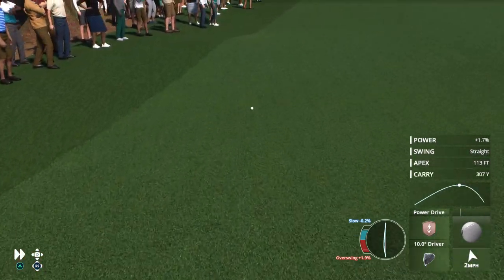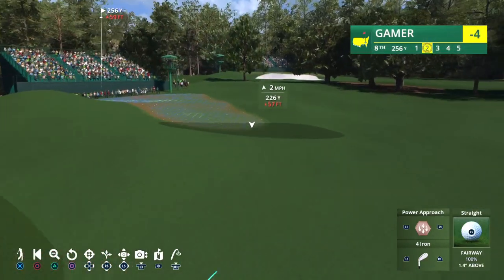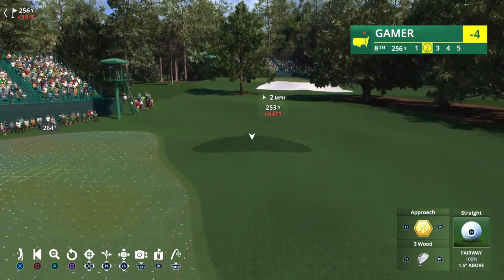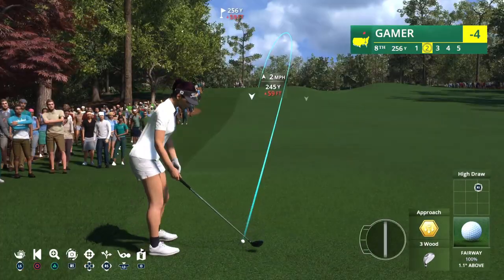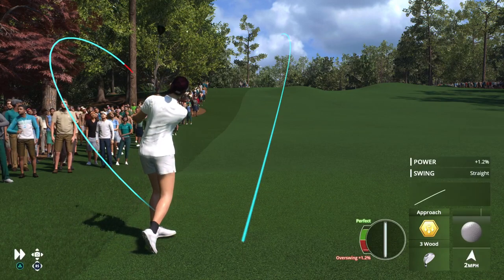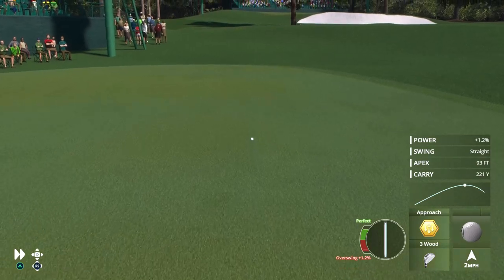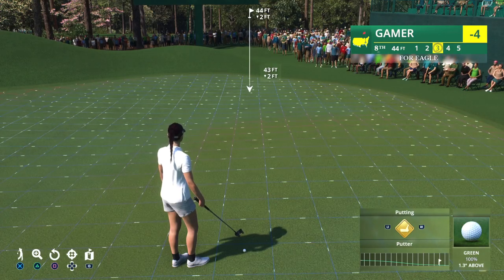So simple when you're going good, doesn't it? And that is yet another solid drive. Mission accomplished. Didn't fly it all the way there, but got enough release and good shape.